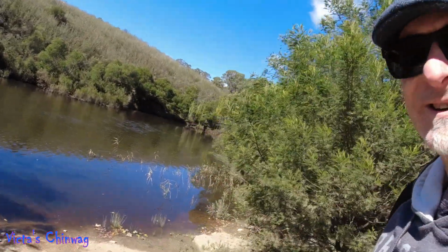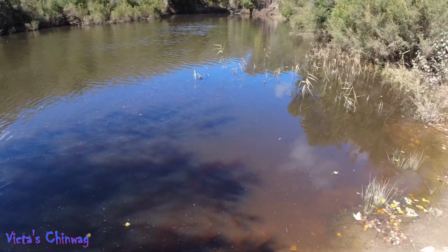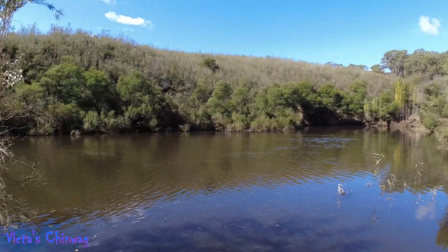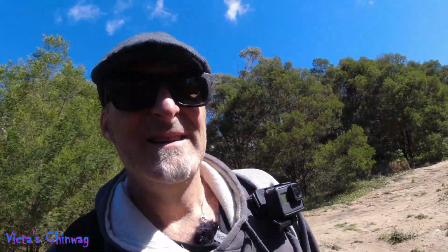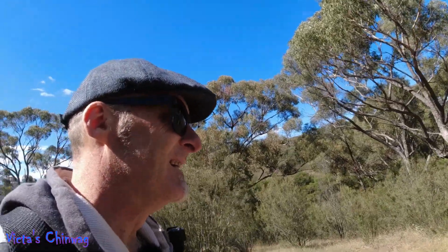But I mean, we've still got the river here. You can see there, it's a bit of a swimming hole through here. But anyway, I'm going to take you up to the rocks, which is going to be a bit of a walk, of course, because they're quite high and we're actually down on the river. So anyway, here we go. So this will be the track that leads us up there.